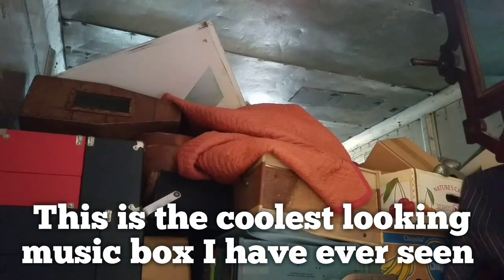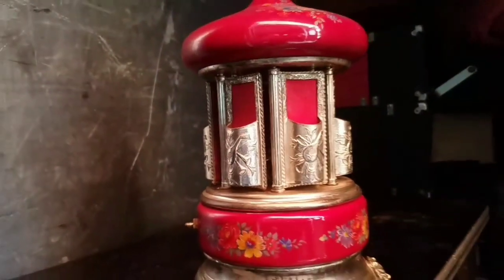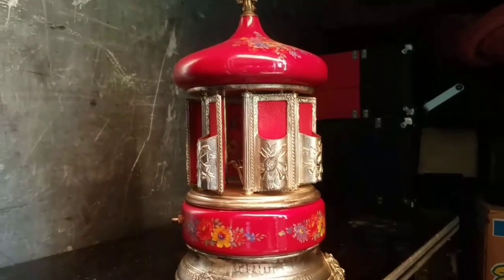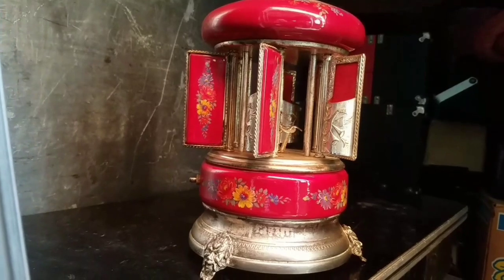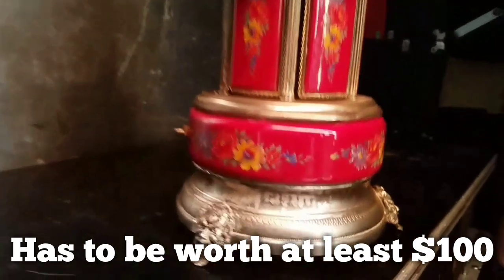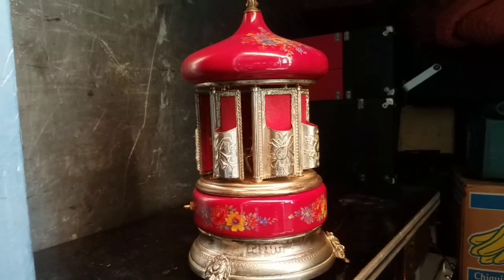Oh, you know, we gotta twist it up real quick here. Let's see how it goes. Wow. Look it, look it, look it. Unbelievable. That is so cool. That's the coolest music box I've ever seen. Look how ornate it is. Unbelievable. It's gotta be worth some money, ladies and gentlemen. It's still going.